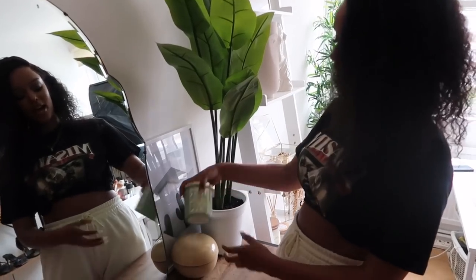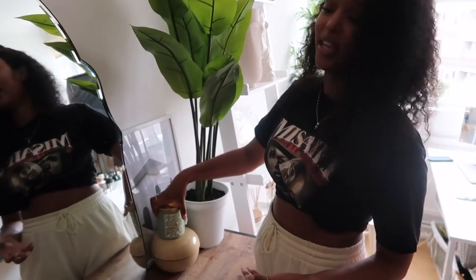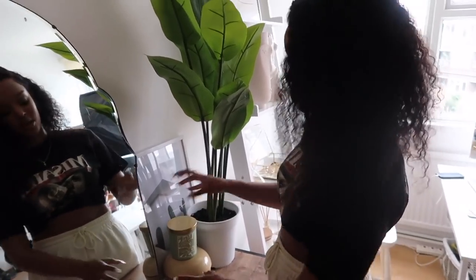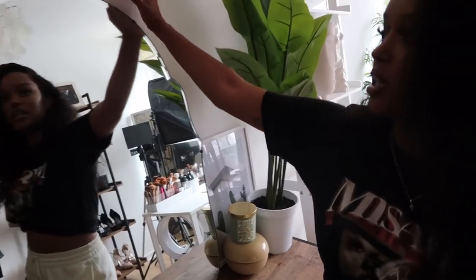And then we have a candle from Miss Jackie Imer's brand, Forever Mood. We have a candle as well as another trinkets bowl. It just keeps my memory cards and stuff like that. And then another picture from Desenio. This mirror, actually, I still had it.